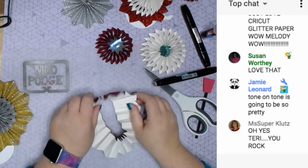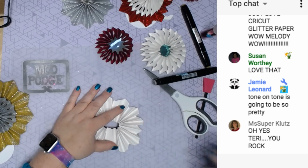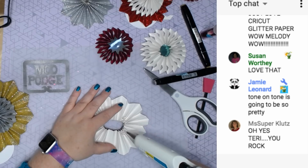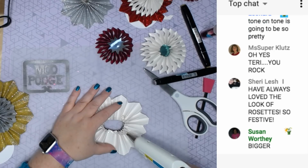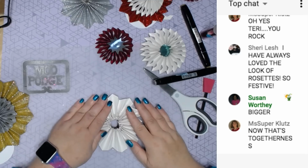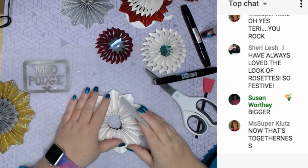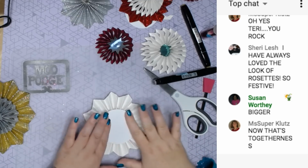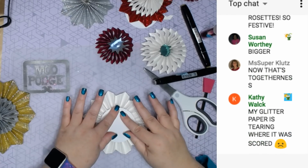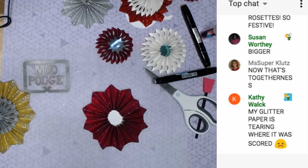So pretty. I'm going to turn it upside down. I'm just going to glue this side and see what happens. And I'm not going to glue it to the center. Oh, you can. Because this is a new stick, it's not as hot, so it's going to dry much faster, or cool much faster. Now I'm going to do that. It'll be faster. Take the circle and stick the circle on it. There we go. Now that's going to hold it. See how easy that one was?